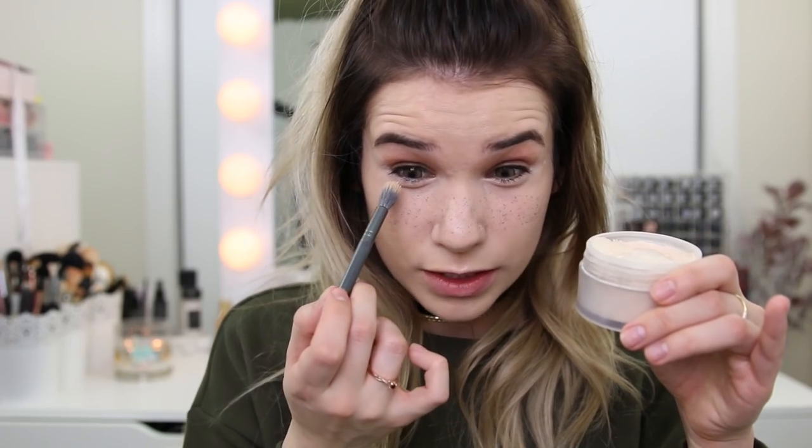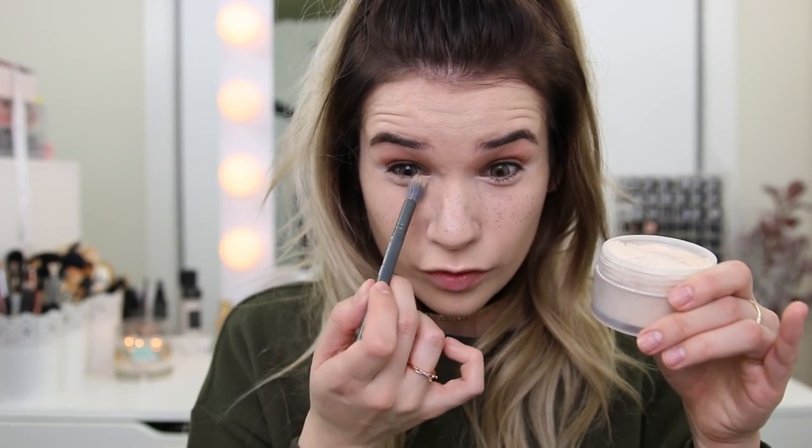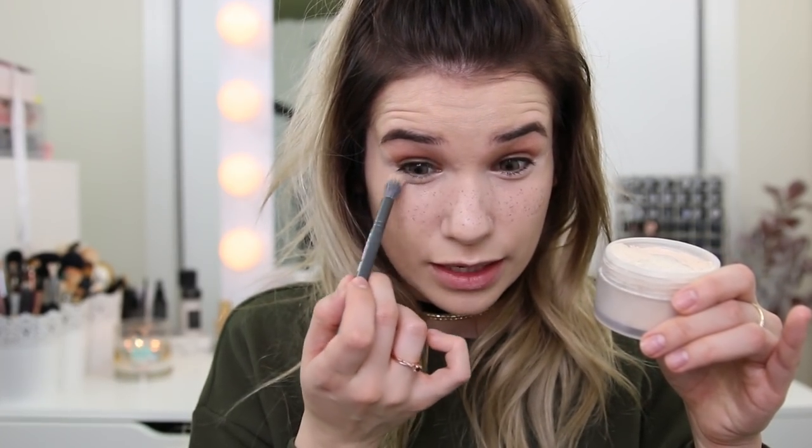Now I do need to set my under eyes, but I don't want to get rid of that luminosity and that dewy look that we have going on. So I'm just going to lightly dab that duo fiber brush into my translucent powder and just dust it directly over top of where I would normally get creasing, but leave the rest of it. We still wanna set, but we don't want the powder to take away all of that glow.